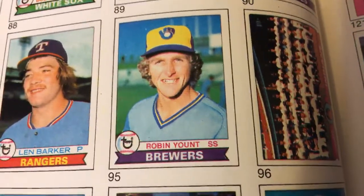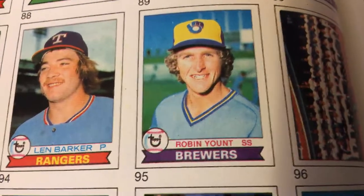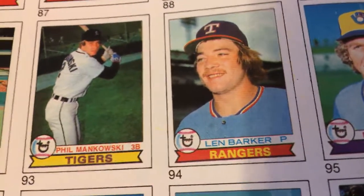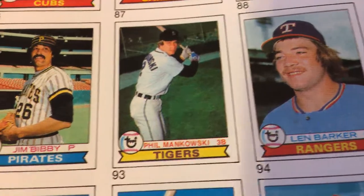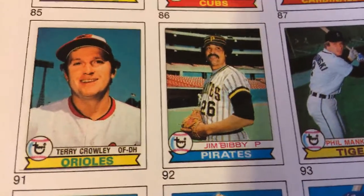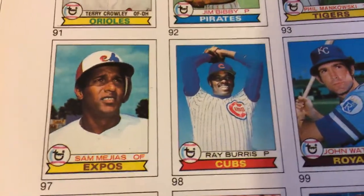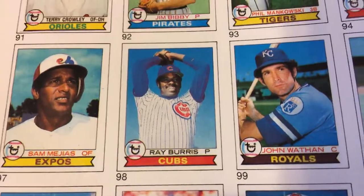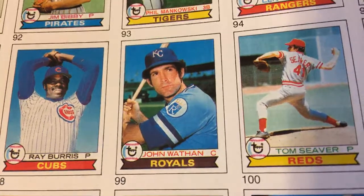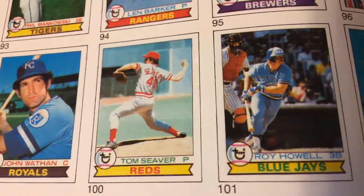I almost gave up Robin Yount with the Brewers. That's a younger Robin Yount there. Trying to remember for sure when Robin Yount's rookie year was. Jim Bibby with the Pirates. Shout out to Eric and John Jabs. John Wathan with the Kansas City Royals. Tom Seaver with the Reds.